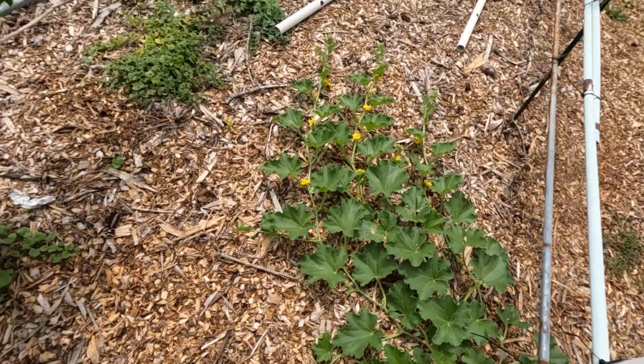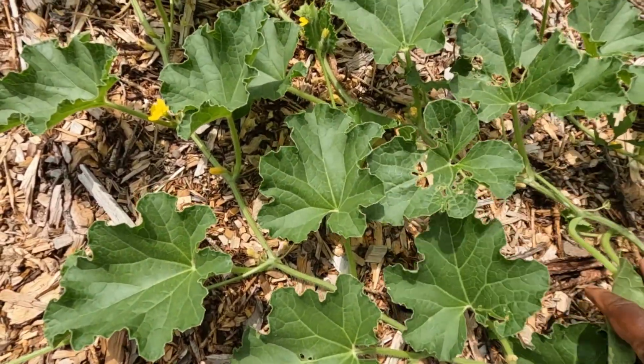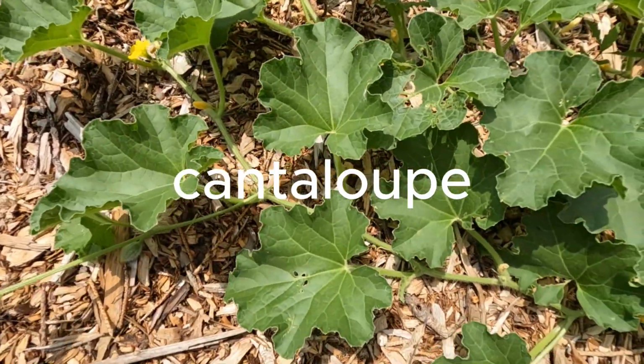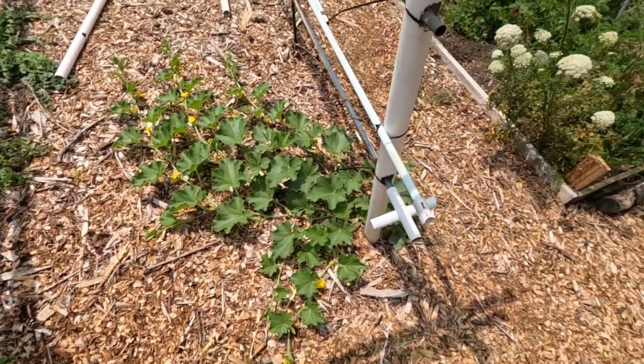In this same place, I have cantaloupes. I don't know what's going on with them. They will produce a little cantaloupe. They will turn yellow and die. So I don't know what the problem is. I don't know if the bees are not doing their job. So I don't know. So yeah.